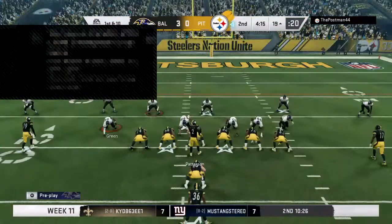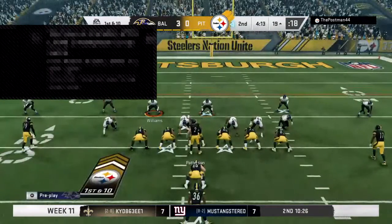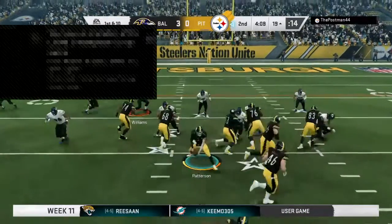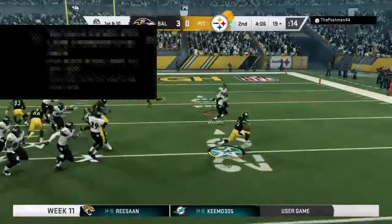Down. 70. Indy. Let's go, D. Tighten up. 22 Jet Bombers. 22 Jet Bombers. 2.